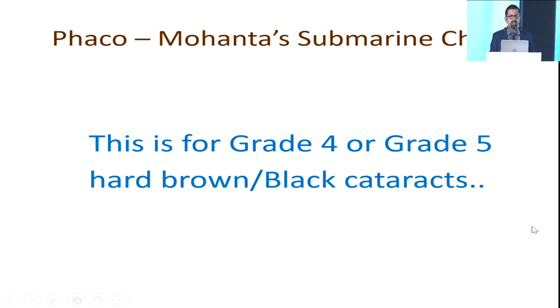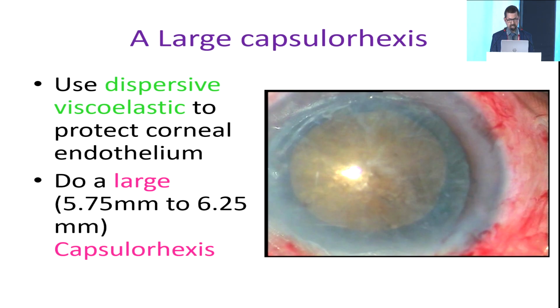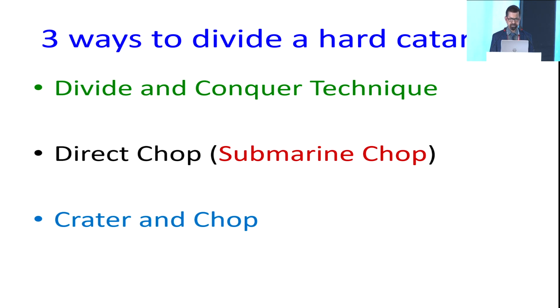And now let me tell you about Mohanta's submarine chop. This is meant for cataracts which are hard, which are grade 4 or grade 5. In such cases, we stain the capsule with trypan blue dye and do a large capsulorhexis. Management becomes easy, and nucleus management becomes comfortable if we do a large rhexis. Hydrodissection is done at multiple points, and small amounts of fluid are injected at multiple points.